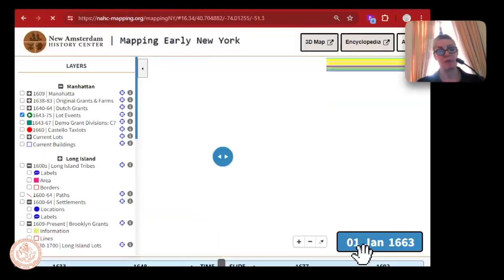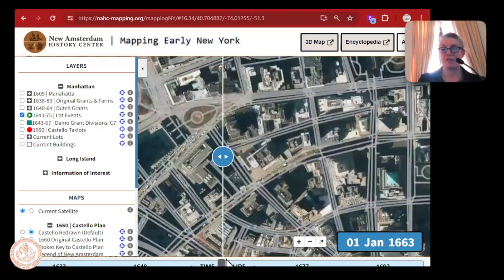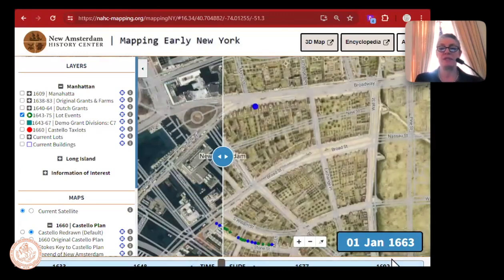And we're gonna go to the mapping project. A note about language. In my work, I spend a lot of time reading 17th century documents that use words like Indians rather than Native Americans or indigenous people, and slaves rather than enslaved persons. Please forgive me if I use vocabulary that comes from the documents.